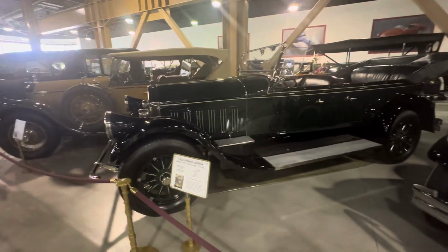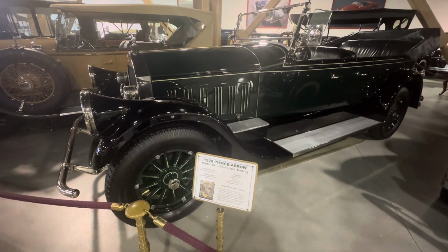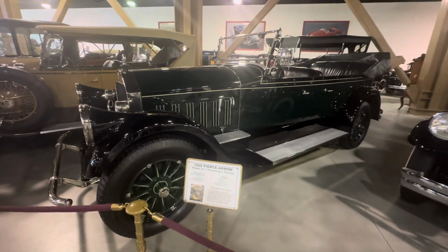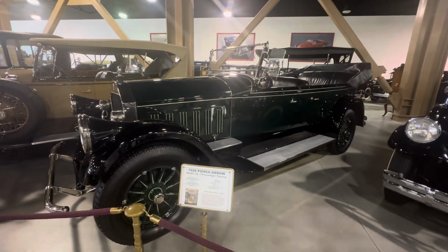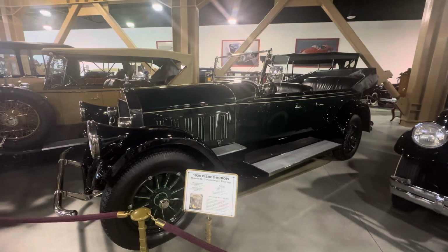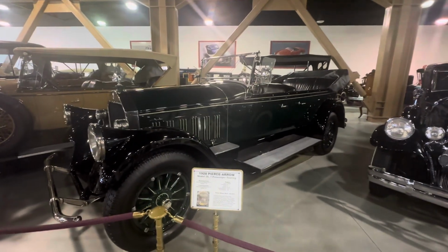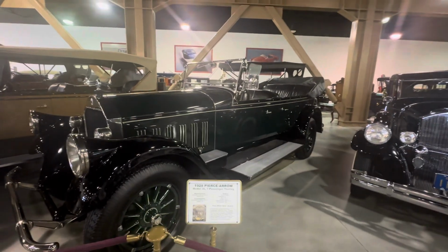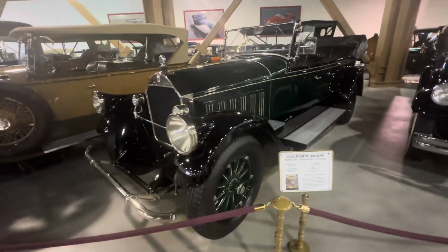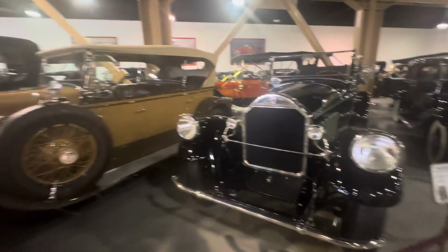This is the 1928 Pierce Arrow 7-passenger touring. Price when new was about $6,000. It says Pierce Arrow quality, which was undeniable, came at a price. At nearly $6,000, the Pierce Arrow 7-passenger touring was 10 times more expensive than the Ford Model A at $600. Wow, that's a huge difference. Only about 500 Model 36 Pierce Arrows were built in 1928. Wow, it was that much more expensive. Wow, that's crazy. I guess that was the luxury of its day.